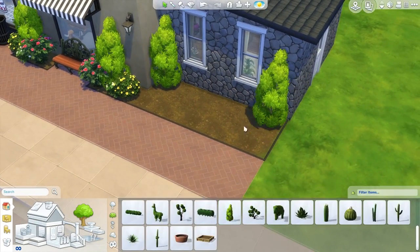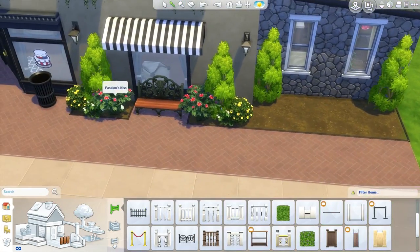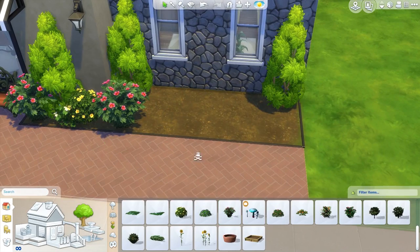But I'm thinking some of these in the corner would be good, and I probably will have this continue around back here. Alright, so I'm just going to use the same kind of plants I used elsewhere.